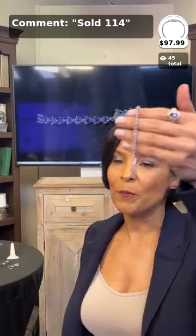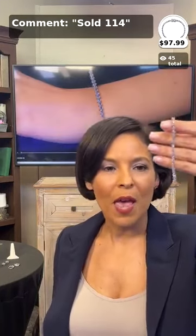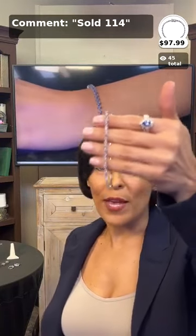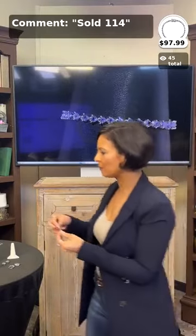Oftentimes people will decide to give Tanzanite as a gift for a graduation, a big accomplishment. Maybe somebody's retiring, perhaps somebody just got a raise, a promotion. What a beautiful way to celebrate that special occasion. Tanzanite is the way to go if you can do it. And we make it affordable for you to do that.